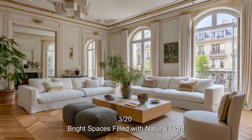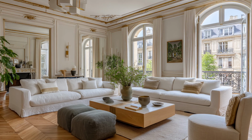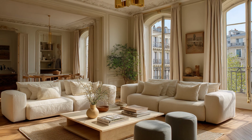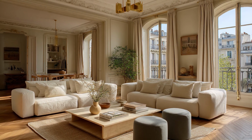Step through those doors into a sunlit foyer, where creamy limestone tiles gleam under your feet. The space opens with a sense of grandeur but holds back just enough. Nothing feels too ornate. A parchment console table sits gracefully beneath an antique gilded mirror, catching the golden afternoon light.